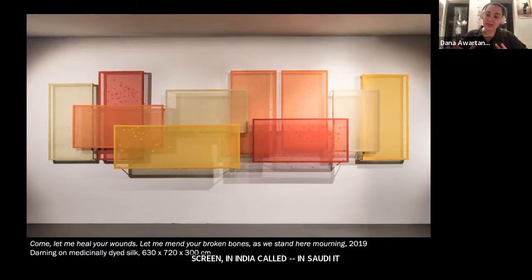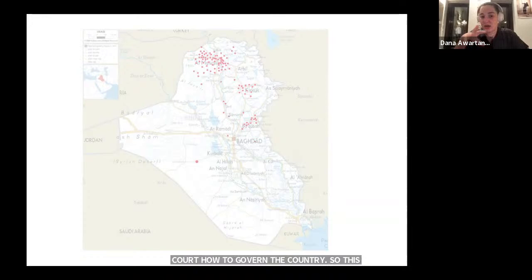After I had this map, I translated the pinpoints from the map onto the textile, and then tore the dots where there were points of destruction, and then repaired it using darning. So here, for example, is just Iraq, just one country. I ended up archiving around 350 different monuments. And all those red pinpoints are monuments that have either been completely destroyed or partly destroyed. So it is a map of destruction of the Middle East since the Arab Spring onwards.